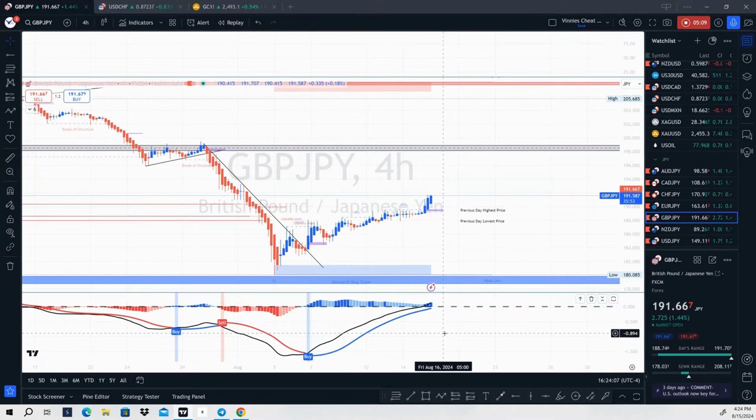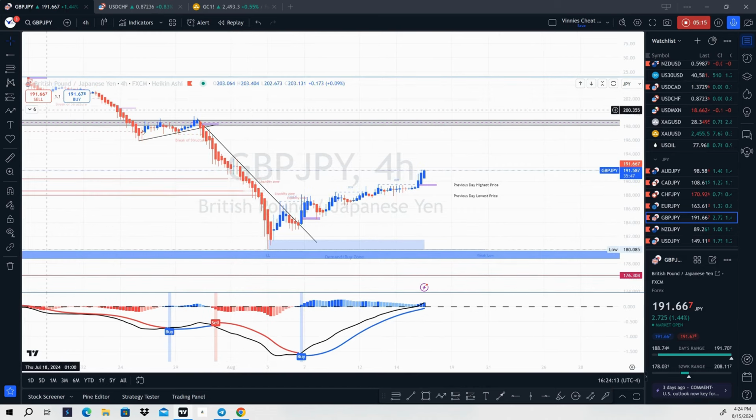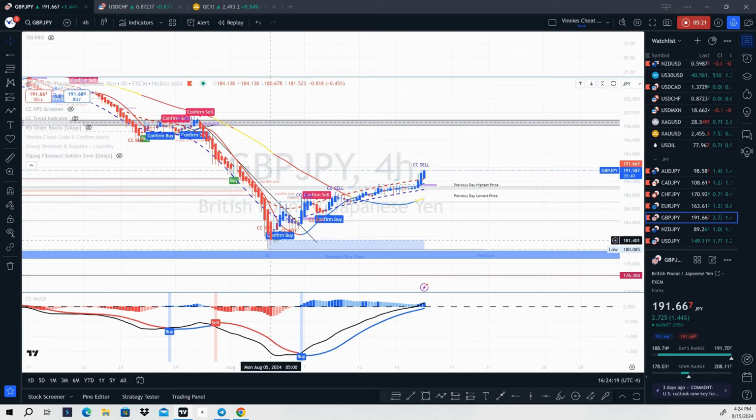So reason why I took this trade is because on the higher time frame, we are at a demand area. If I turn on the cheat code, you guys are going to see a cheat code sell signal right here. So let me go ahead and do that so you guys can see. We have a cheat code buy signal. Price broke the HMA. Okay, came back down to retest. Had a confirmation buy here, and you could have took that trade just off of the cheat code indicator.